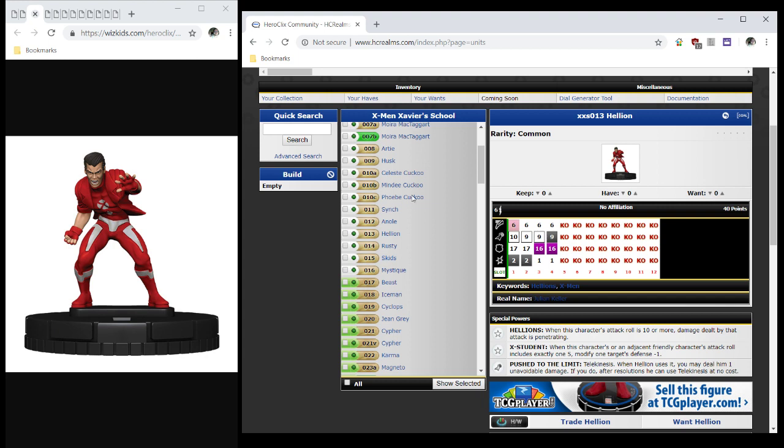There are some Hellions in the set. It's funny, his name is Hellion. And I don't think this is a generic Hellion. I mean, he has a real name. So I don't know if the group was named after him or what. But there are some Hellions. I'd rather play him in the X-Men theme team than a Hellion theme team. But, you know, that's just me. But I think this piece is really cool.